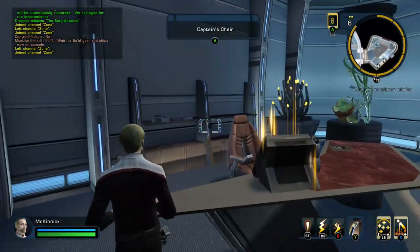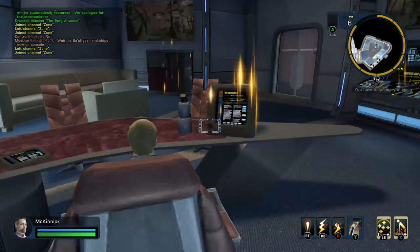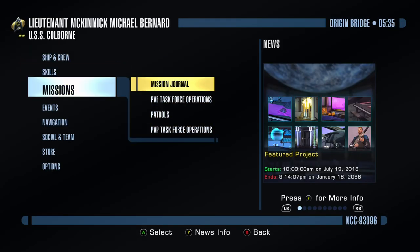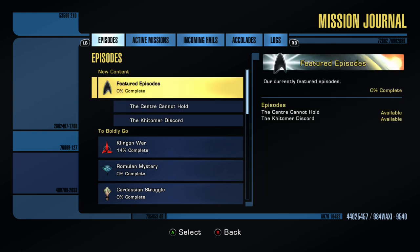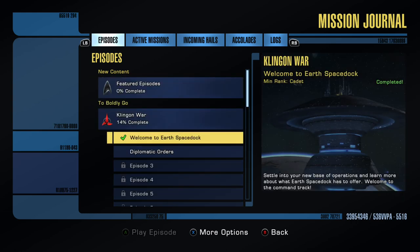Still at Earth Space Dock. We get our first mission here. Transmission from Admiral Quinn, I'm sure. Oh, right, that new season there.